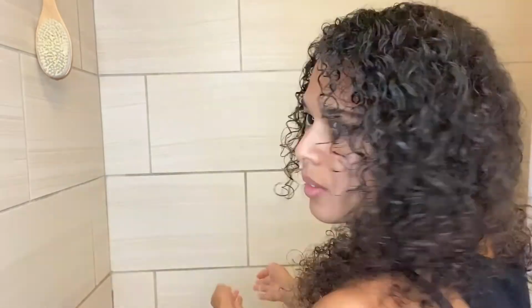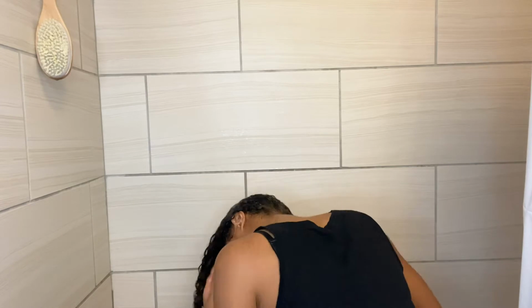Now that my hair is completely detangled, it's time to do a rinse, and I wanted to keep this section in to explain why I use this specific technique. And I do the same thing no matter if I'm rinsing out shampoo, conditioner, or deep conditioner. I always use cold water, and then I flip my hair over my head so that the water is mainly beating down on the bottom layer of my hair, and this helps the top layer to retain moisture.